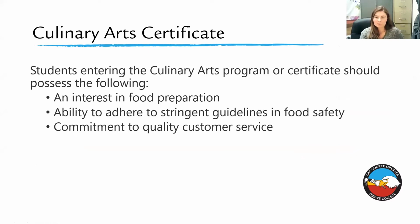Students should have an interest in food prep, cooking, all that kind of stuff. The ability to adhere to stringent guidelines in food safety. Food safety is really important in this program and just cooking in general. So, you want to be interested in that and make sure that's kind of part of why you want to do this. And then commitment to quality customer service.